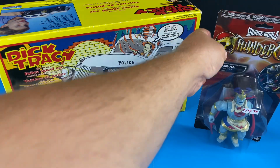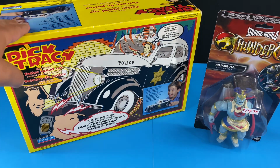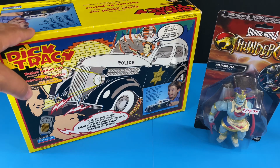The thing that I'm really excited about is this seemingly sealed Dick Tracy Police Squad car. Now, it seemed like it was sealed, and I asked him if it was sealed. I would buy it, but I was planning on opening it anyway, so I asked him if he could open it up to see if it was at least bagged and not put together and had the stickers on, and it was. Although it was probably the tape had come off of it. It was retaped, but when he opened it up, everything was in bags, and it was perfectly exactly the same as it would have been if you had bought it at the store.